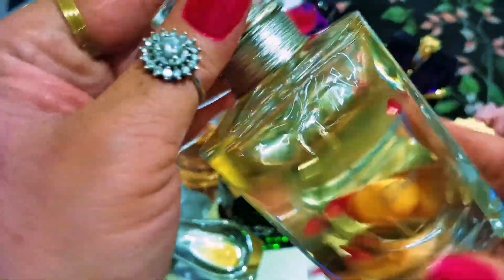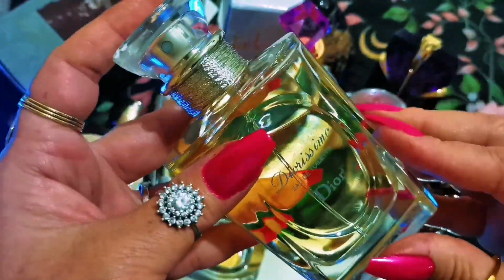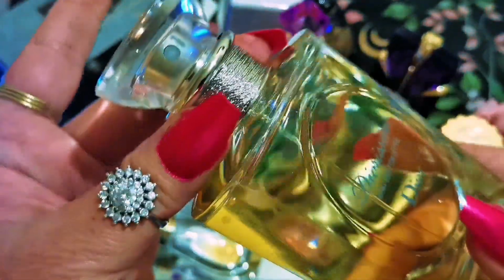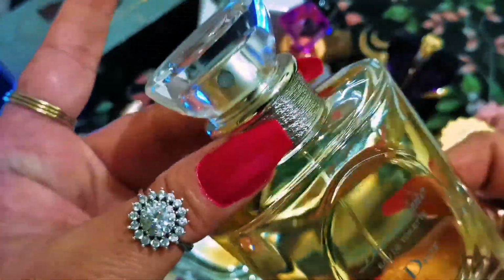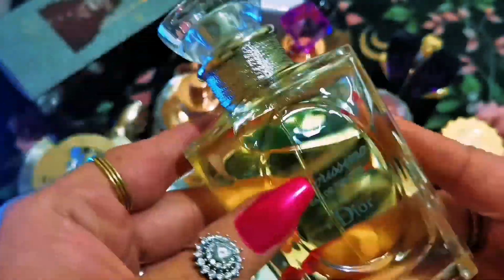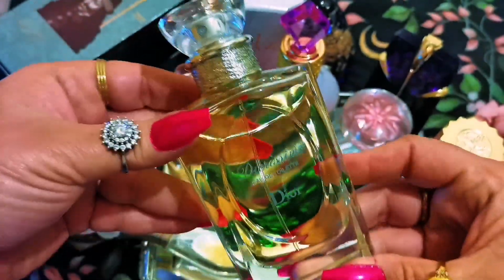Gorgeous. 10 out of 10 for Dior Diorissimo. This is my favorite part. I always love a good neck on a perfume bottle.